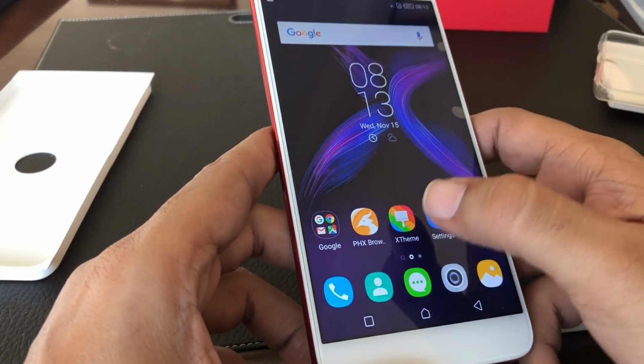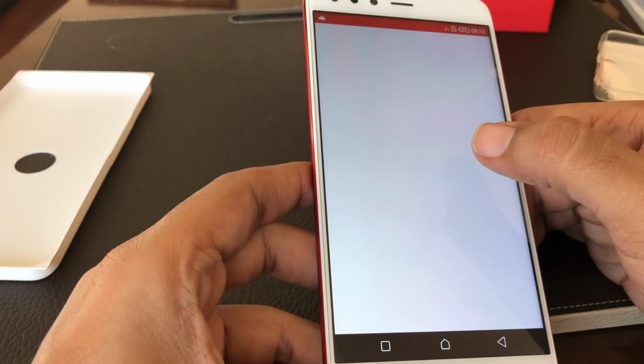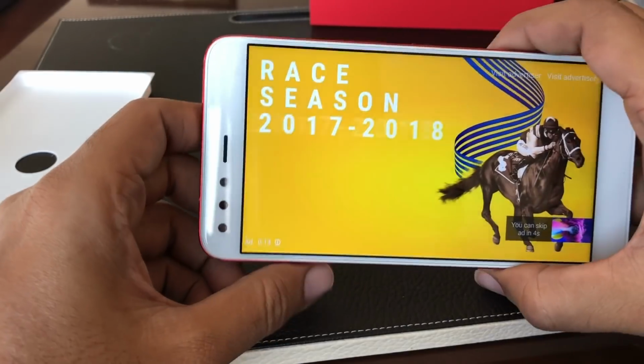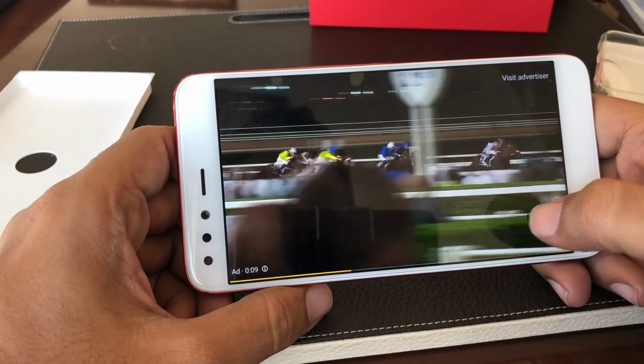The IPS screen looks decent. I tried to watch a couple of videos on it, and it's decent. It's good. It's not top notch, I wouldn't say that.